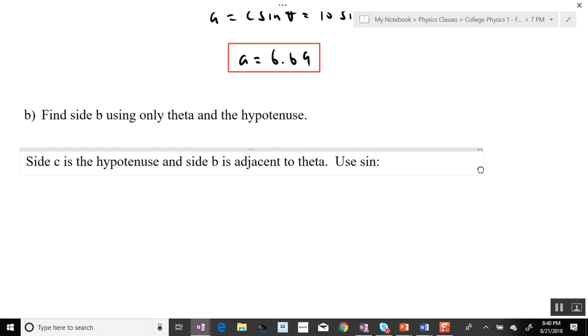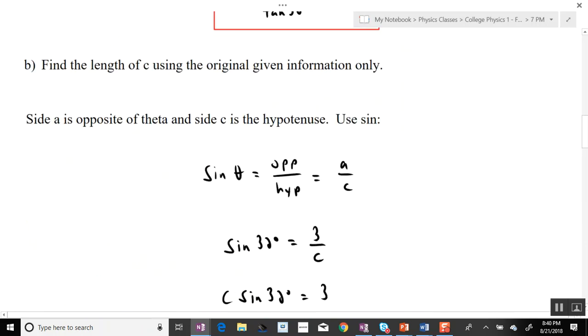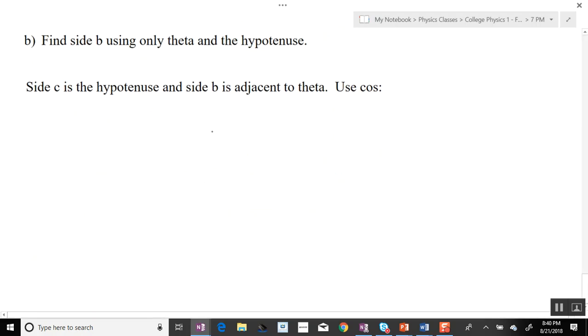So what do we got to use? We want to use adjacent and hypotenuse. What do we use? Cosine, right? We got to use cosine. All right. So do I have cosine? No. Okay, so let me write it down. This is the first time we use cosine. So cosine theta is B over C.